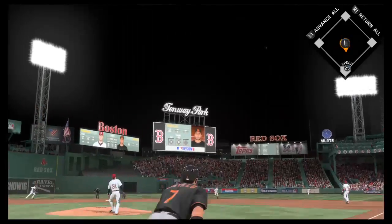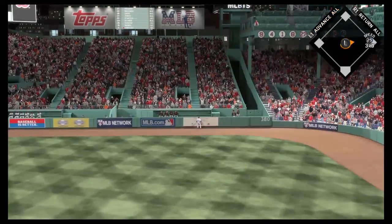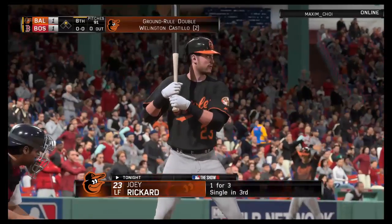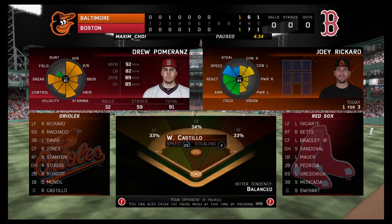Hit high and deep to straightaway right field. Back goes Betts, still going back. But he can't get there, and it bounces over the wall. It's a ground rule double. The batter, number 23, stands in with a runner in scoring position already here following the ground rule double.